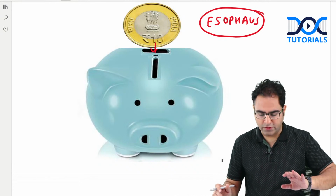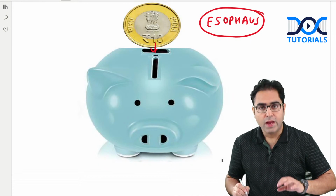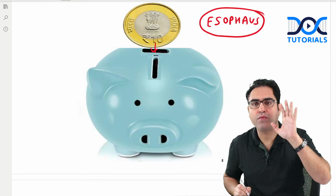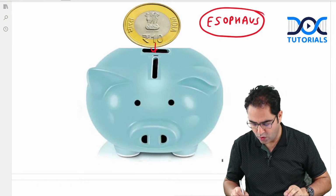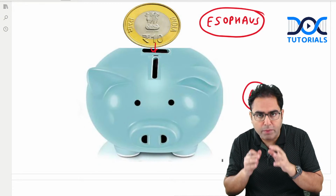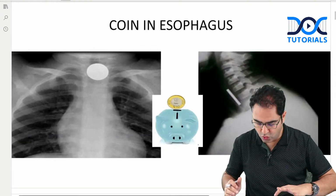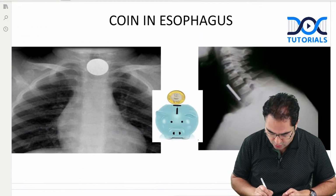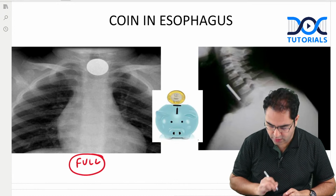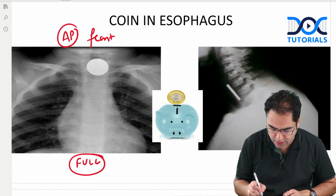So guys, please see on the screen. Now this coin is passing through the esophagus. If you take the X-ray from the front view, the antero-posterior view, and the foreign body is passing through the esophagus in this position, you will be able to see the full coin on the X-ray, beta.